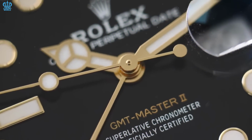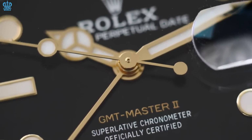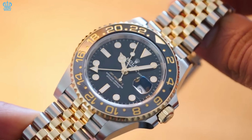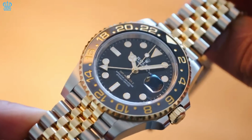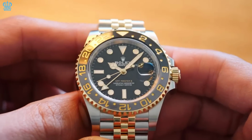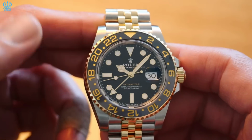The two-tone version, in particular, strikes a perfect balance between luxury and everyday wearability. The color scheme is classic and understated, with just enough gold to keep things interesting without being too flashy. If you're looking for a Rolex with both style and substance, the GMT Master II is a model worth considering.